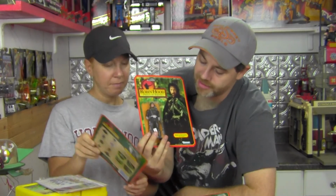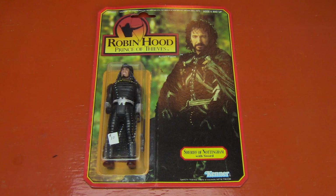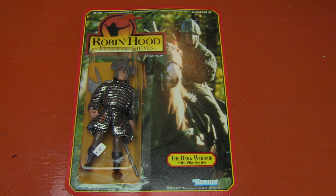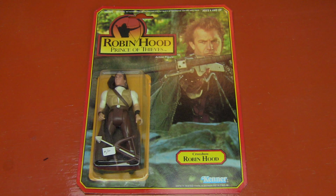The other action figure thing I found, a bunch of them, is none other than all but 2 of the Robin Hood Prince of Thieves line from Kenner on card. So I found me a Sheriff Nottingham with sword. I found the Dark Warrior with pike scythe. It was kind of neat. I found Crossbow Robin Hood with a crossbow.